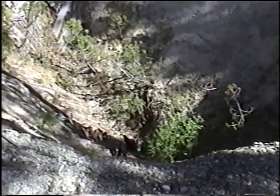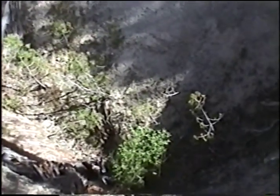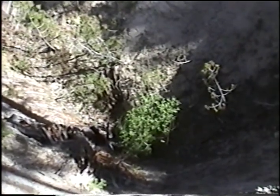July 14th, 1999, and we are looking into the shaft of the 64 mine, which is in Dixie Gulch on the Dixie 7.5 minute quadrangle.